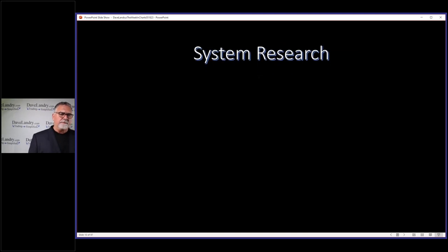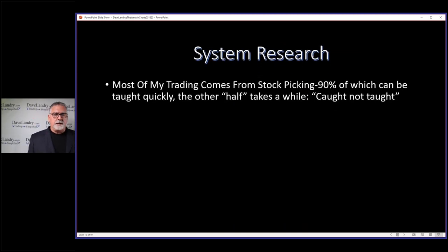So before we do that, keep in mind that most of my trading comes from picking stocks. And 90% of that can be taught quickly. If you follow along in the Facebook group, you'll notice somebody will say, hey, I like this stock. And I'm like, you know, it's got a big gap against the trend in the setup, and it might have some overhead resistance, or it's kind of wide and loose, or the trend is decelerating, or the trend is mostly one or two or three bars. And 90% of that is pretty easy, and you should be able to recognize it.